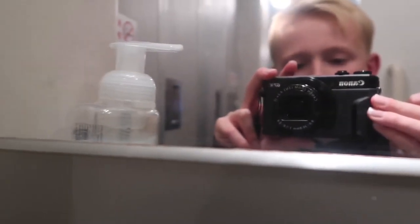I really need a tripod. If you know a place to get a tripod in Sydney, please let me know and comment down below for my Canon G7X Mark II.